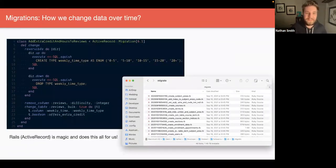But speaking of redoing your database schema, how do you change your schema over time? Obviously, we've added features, we've changed things around, we've made things more efficient. How do we change our database over time? The way you do that is via a thing called a migration, and that's basically a file that specifies how you change your database.